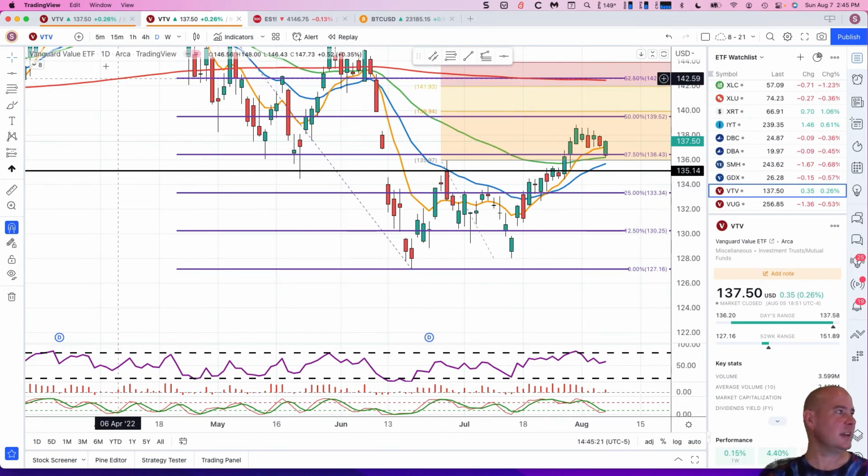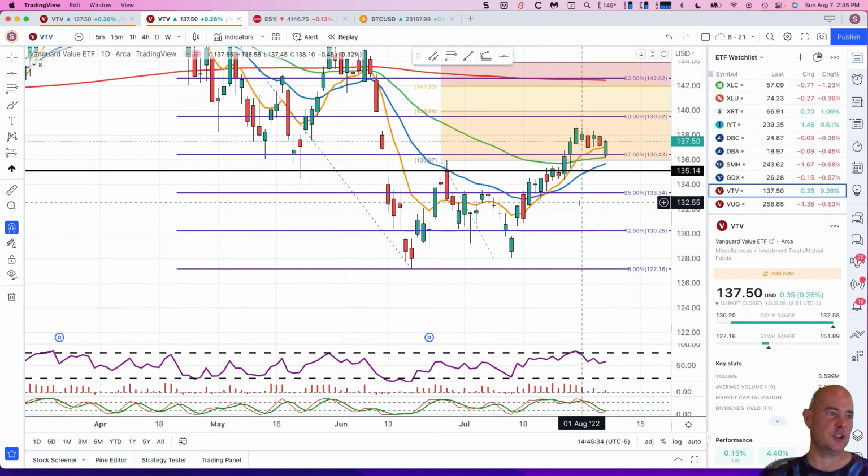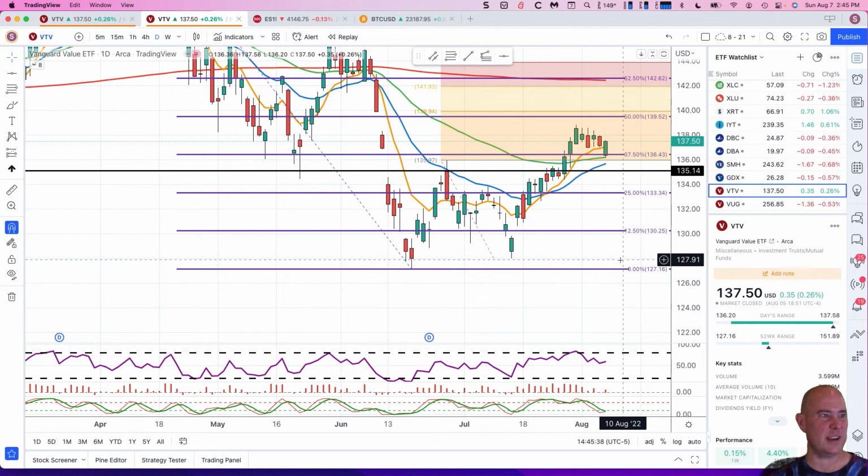Keep in mind to invalidate this double bottom, we haven't hit the stop reduction yet. We need to get all the way back on a closing basis below 130.46. But in the short term, if we really start breaking down below that 133.50, 133.30 area, not interested in chasing any plays until I see a rotation back up.